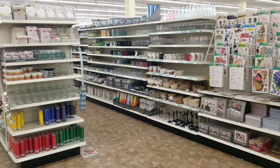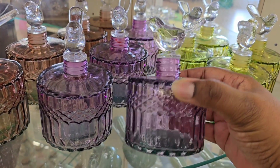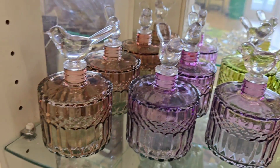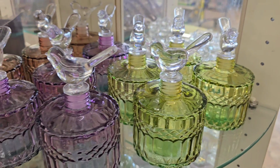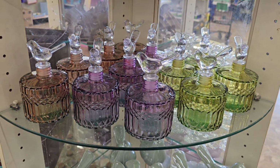Now the first thing that I spotted when I walked into the store was this round of display items. Look at these gorgeous bottles, you guys. They come in three really pretty spring colors and it has a clear acrylic little bird as the stopper on the top. I mean, how pretty are these? Brand new at the Dollar Tree for $1.25.